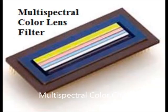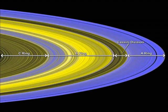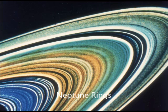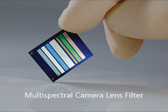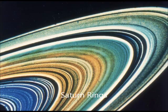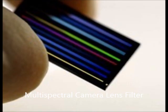And I don't doubt for a second that the chemical composition of the gas giants and the rings of gas giants are probably similar to the chemical composition of these lens filter chips that we are looking at right now.